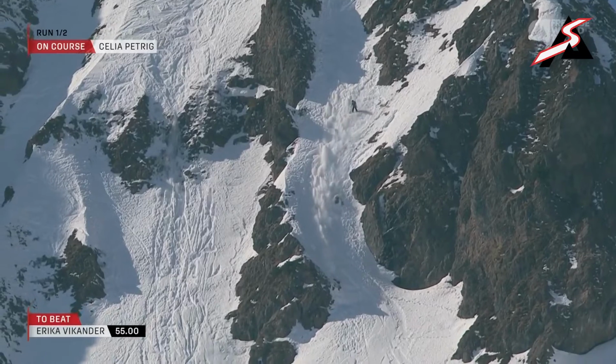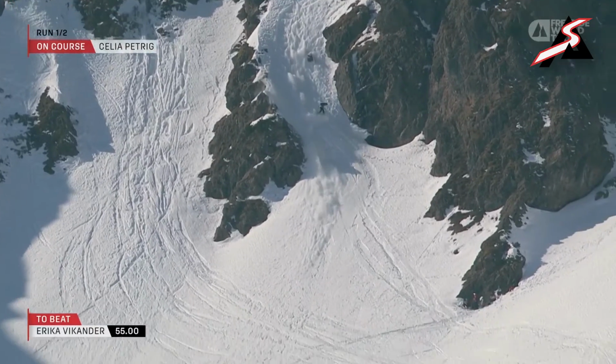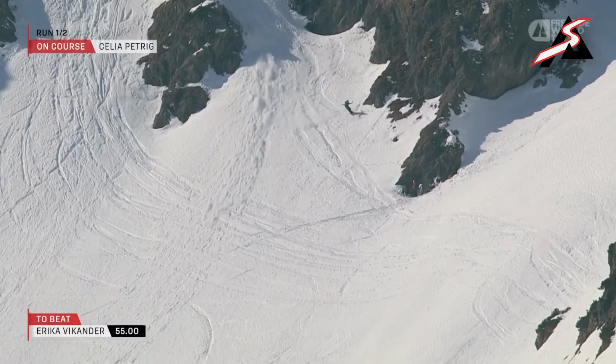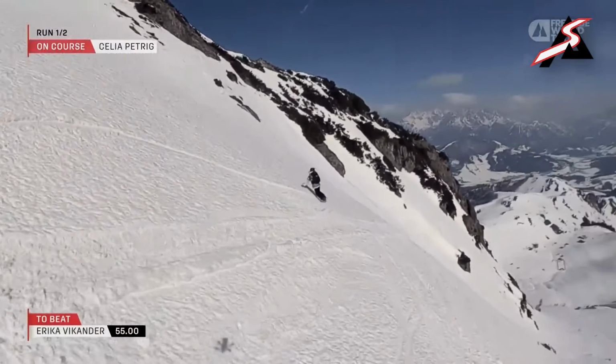You can see the slough still building there, but Celia holding it together as she makes a heel side turn over onto that right side, putting the toe side, and then she's just going to flash her way out of there into that nice slushy pow over on the side, slash turn there. So Celia Petrig clean through a really technical and challenging part of this Viltiloder venue.